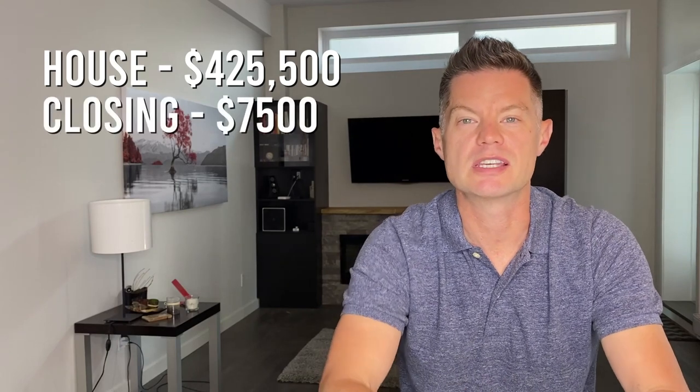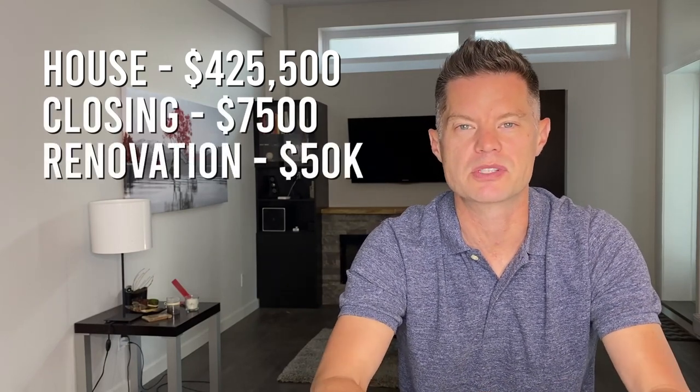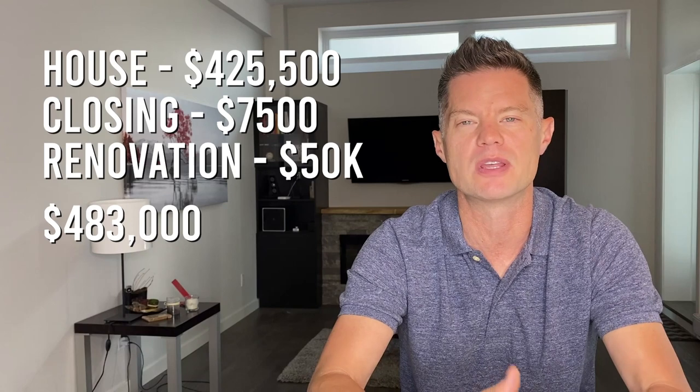So let's say that I was planning to live in this property as a single family dwelling after completing those cosmetic renovations, both upstairs and downstairs. As I mentioned earlier, we purchased the property for $425,500. The closing costs are about $7,500. And a renovation of that scope for the upstairs and downstairs work combined would be about $50,000. So our total at this point into the transaction would be $483,000.